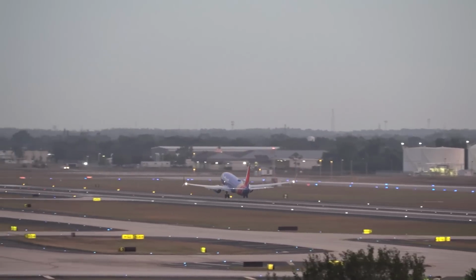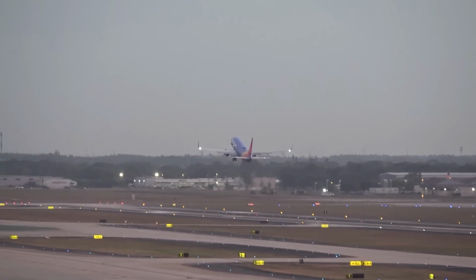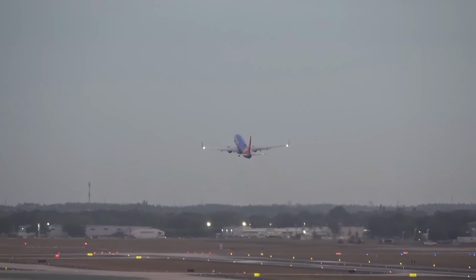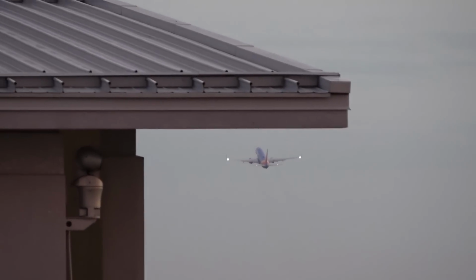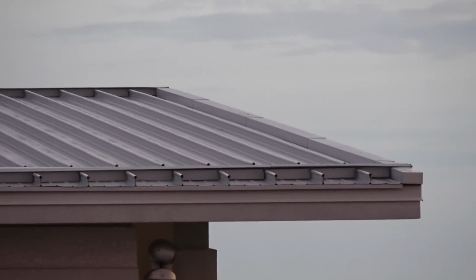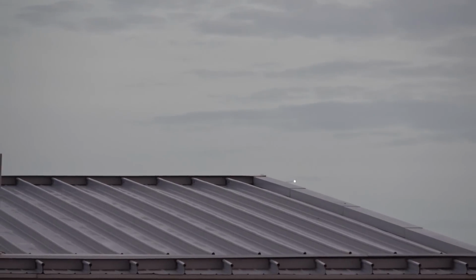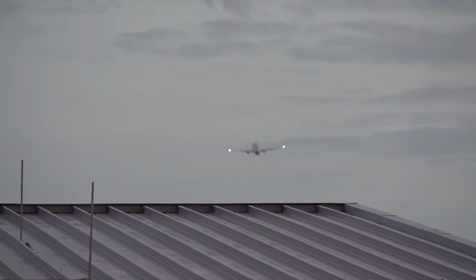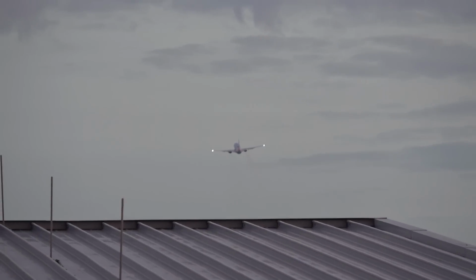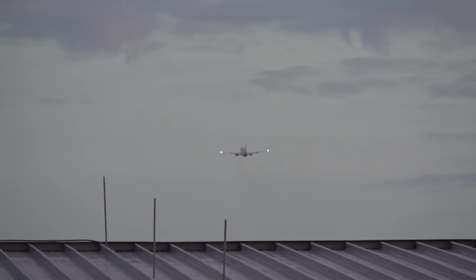Smell-o-vision. Aviation fuel. Look at that wind pushing that bird left.